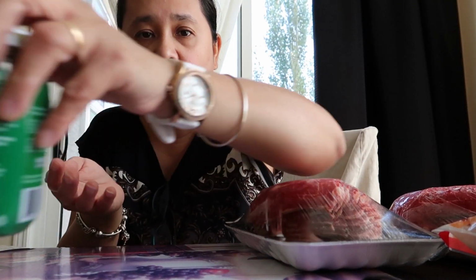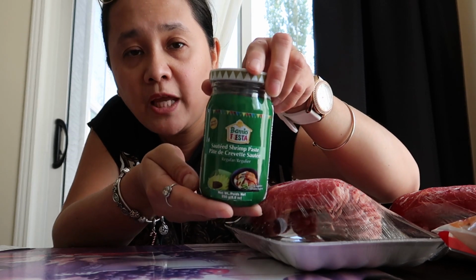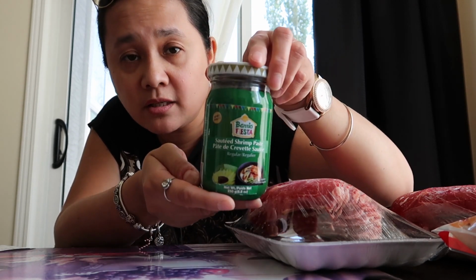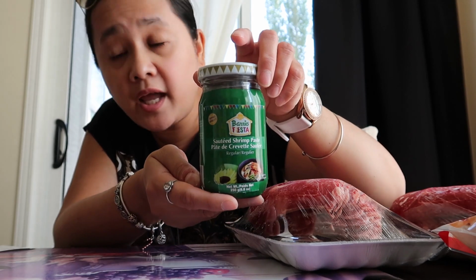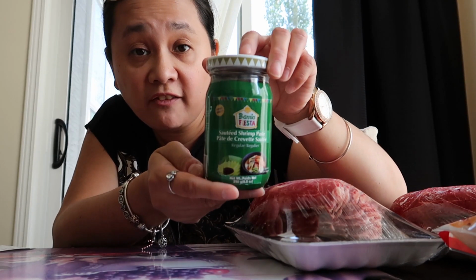And then, sabi ko nga sa inyo, we have a maliit na Filipino items dun sa A-Mart. I got this small Barrio Fiesta. Expensive siya. It's also $5.99 para sa maliit na to.